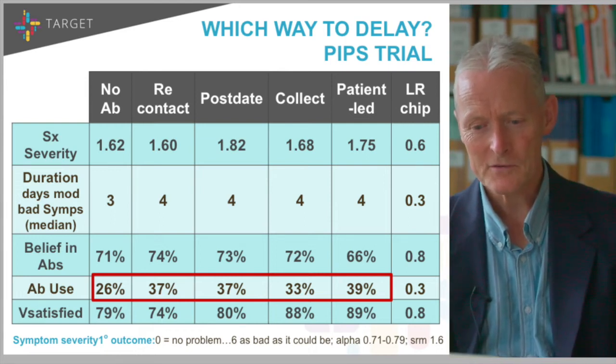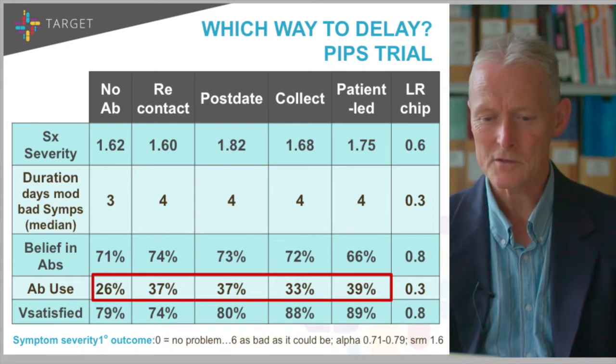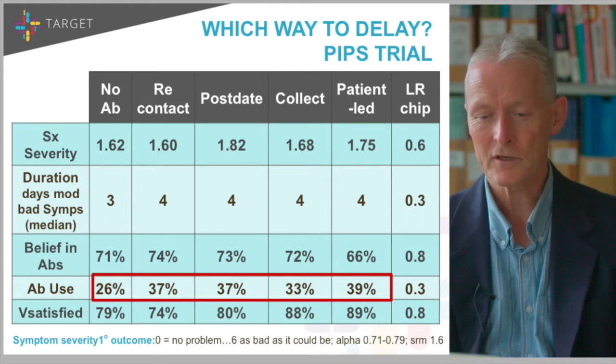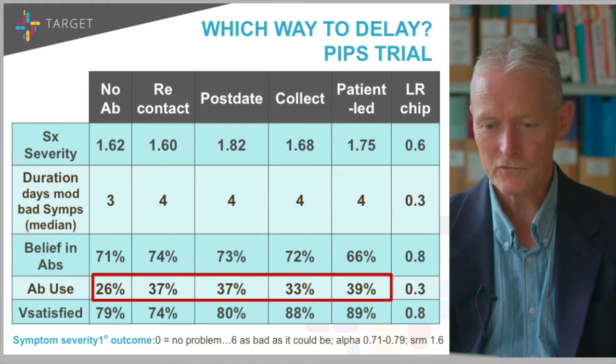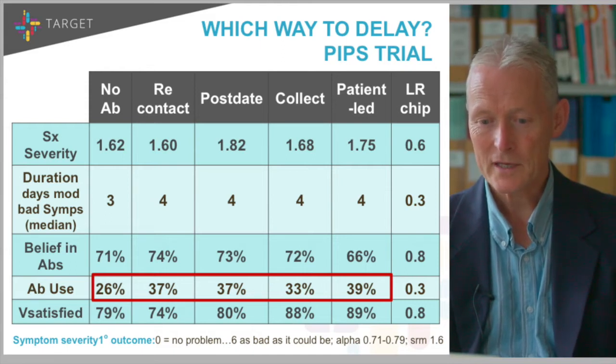In terms of antibiotic use, yes, sure, a no prescription will give you the lowest antibiotic use, and about 10% more people will use an antibiotic prescription if you've done a delayed prescription properly as described. And people are pretty satisfied with a no prescription. Of these various ones, the one that we've trialled the most in all of our trials is asking people to pop back and collect it. People are pretty satisfied, pretty low antibiotic use, and lower beliefs in antibiotics.